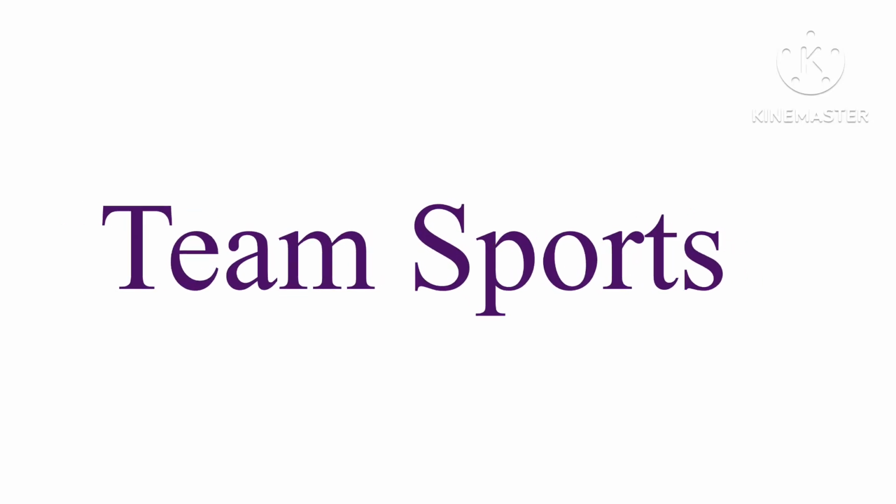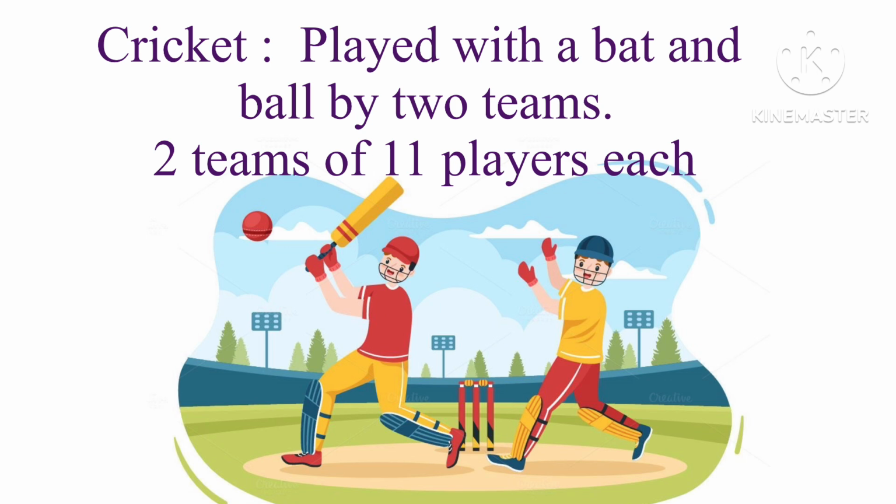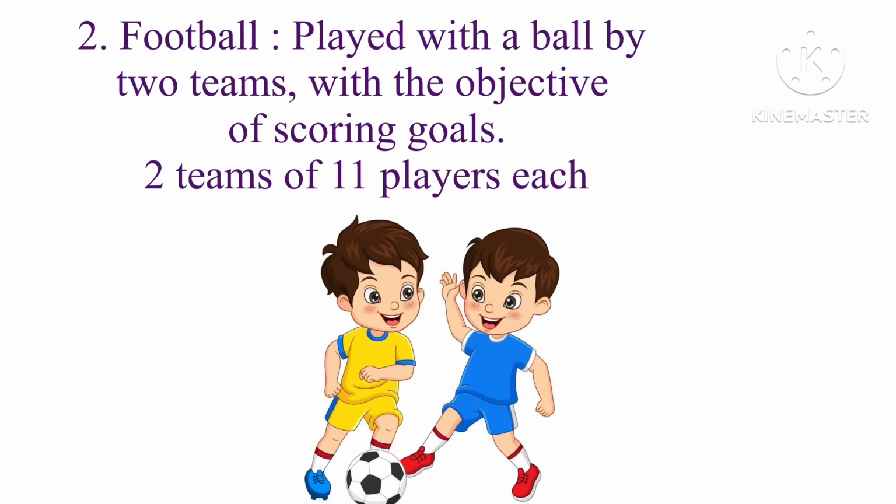Team sports. Cricket, played with a bat and ball by two teams of 11 players each. Football, played with a ball by two teams with the objective of scoring goals. Two teams of 11 players each.